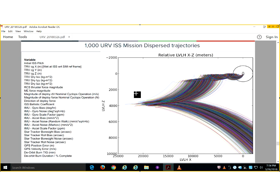We would change its inertia properties, the thrust or force magnitude, the properties of the inertial measurement unit and the star tracker and the GPS, the thrust level of the main engine, the percent of the deorbit burn we actually got. And not one at a time, we would change them all together. So each of these values had a statistical distribution based upon our best understanding of how the system would perform. And when you sum those up, this is the kind of performance you would get.